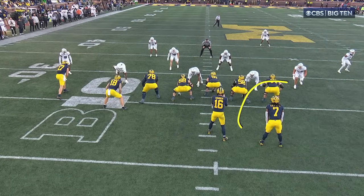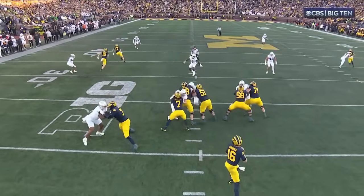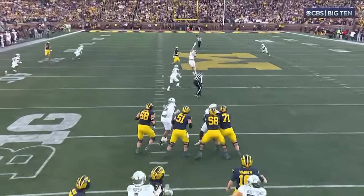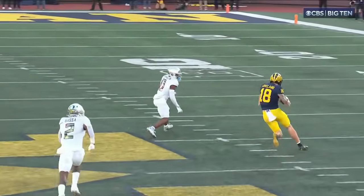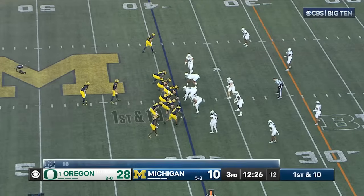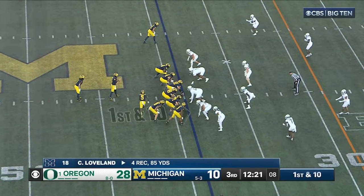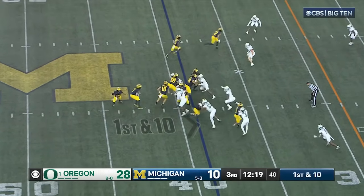Watch Donovan Edwards this time, number 7. It's a blitz. If he does not get this block, the pass is not going to get off. Great job by Mr. Edwards on that play. And a 34-yard pickup for Loveland down to the 39-yard line of Oregon. Time to throw the ball. 4 catches now for 85 yards.